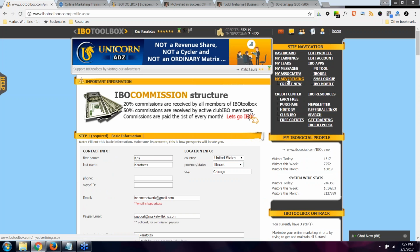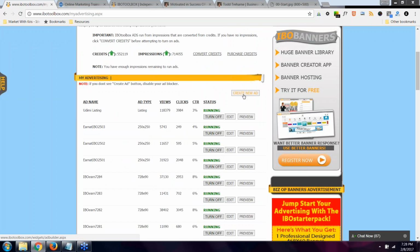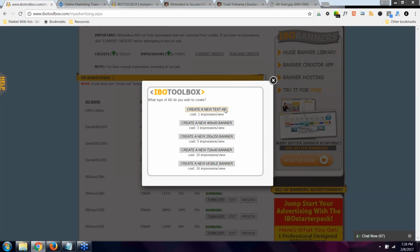To do this, you want to click on My Advertising, and you want to create a new ad. Because I don't have links set up here, we're just going to walk through this a little bit. Once you click on Create New Ad, you choose the type of ad you want to create. If you want to create a text ad, you click on the text ad. If you want to create a banner, you choose the size. The 468 by 60 runs on your profile page. The 250 by 251 runs on the right side here. These are just one of the locations each size runs on, and I'll show you where you can see where each one runs. 250 by 250 runs on the right side of IBO Toolbox. 728 by 90 runs at the top of IBO Toolbox. And then the new mobile banner runs on IBO Mobile.